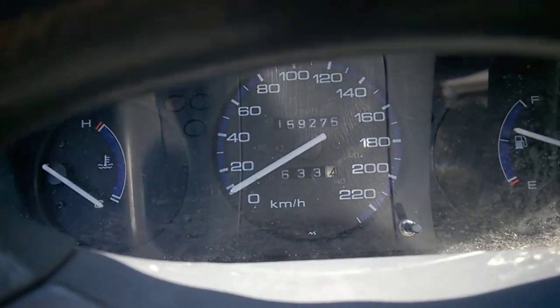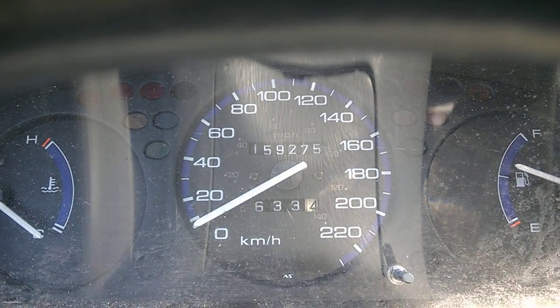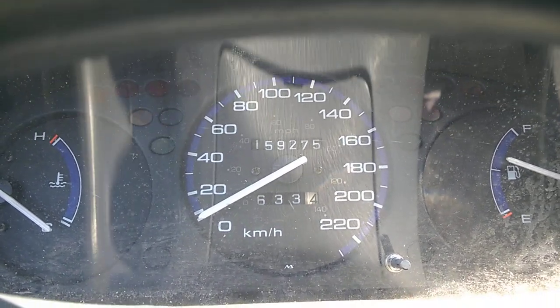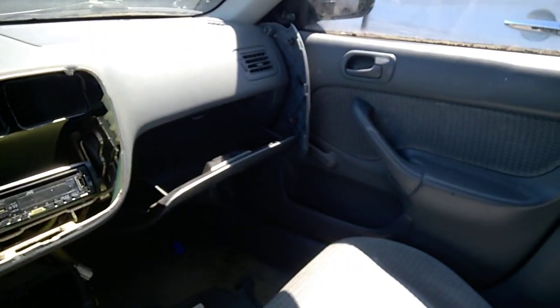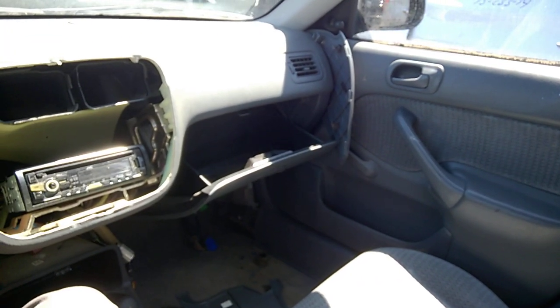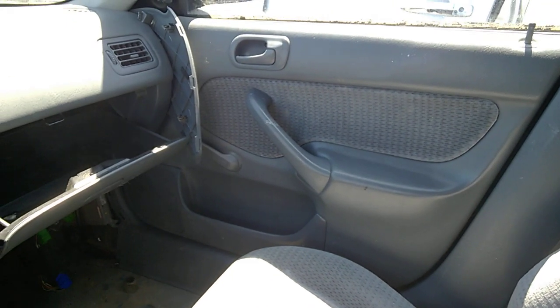This is the dashboard. Notice those are kilometers, unless it has been rolled back, but it doesn't look like the numbers are aligned. So this is a mechanical odometer in kilometers. 60 miles is 100 kilometers, so that's about 90,000 miles on it. Again, I was saying that after the EF model, Honda did start cutting down cost on the cabin materials. They did reshape the interior, yes, but the material quality just went downhill, in my opinion.